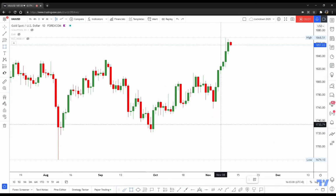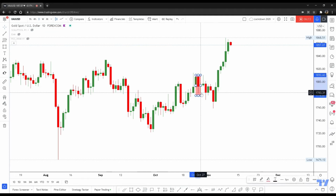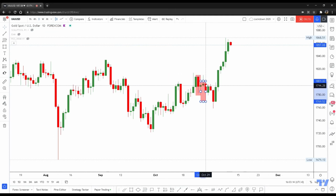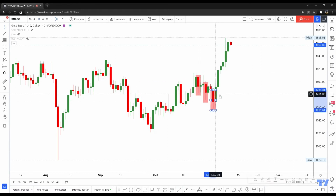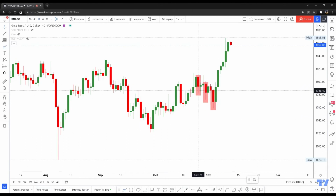What we can see here is that the market basically caught out all the sellers, where the sellers were trying to sell this commodity over here. Let me show you over here, trying to catch them out over here again, and also trying to catch them out here, especially on this lower low here. So a lot of retail sellers have been selling gold from these areas, which made it much easier for institutions to actually make this move to the upside.